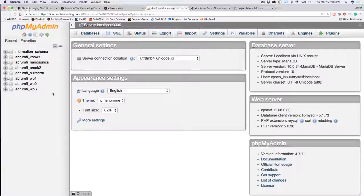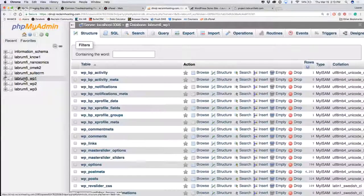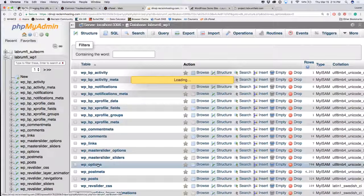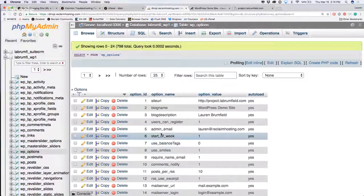But over here, this is my list of databases. And if I'm a student who only has one subdomain and one WordPress instance, I'm only going to see two things up here, not this full list. So be mindful of that. And if I remember correctly, I'm pretty sure my demo site is on WP1. So I'm going to come to wp_options down here. So I'll do that again, show you really quick. LA Brumfy, that's my database name, WP1. And then if I scroll down to wp_options, that's what I'm going to click. That's where you want to go.